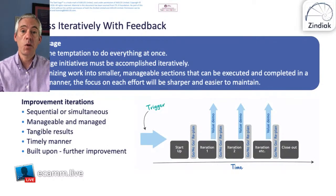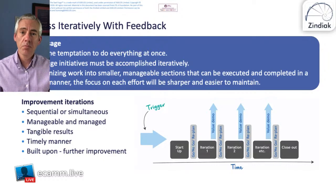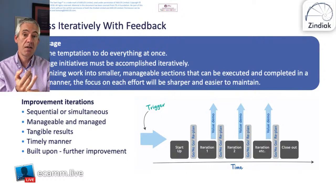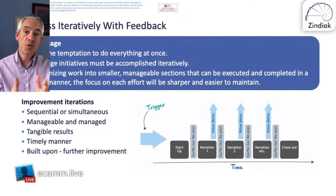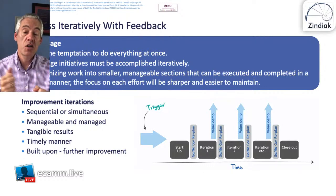Progress iteratively with feedback. So that's the Agile, that's the Scrum principle. And it's really just saying, don't try and do everything in one go. Do a little bit, deliver it. And the great thing about that is it reduces risk, because the smaller amount of work you do before you deliver something, the less likely it is the world will have changed, that the requirements will have changed, that the customer will have changed their mind. And also, the customer can't gain any value until you've delivered something.